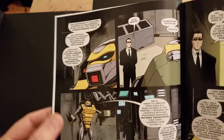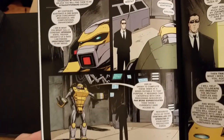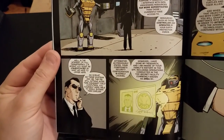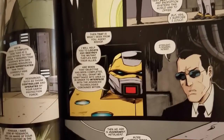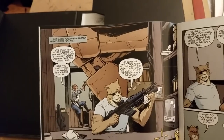And then we have Metalhead talking with this guy here. I'm trying to remember what his name is. I think it's Agent Bishop, I could be wrong, though. I forgot. But it looks like he's trying to work with him. And he's been involved with just trying to mess with all the mutants, really.